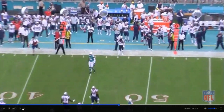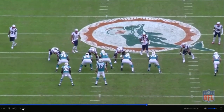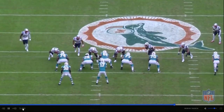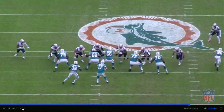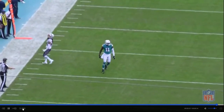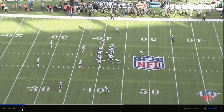Any corner that's a top corner has the ability to break down, plant, and drive on the ball very quickly, because that's how you turn incomplete passes to interceptions. A good amount of corners could break that up. Not all corners could jump that for an interception. He was in position to do it, didn't make the catch, but still.